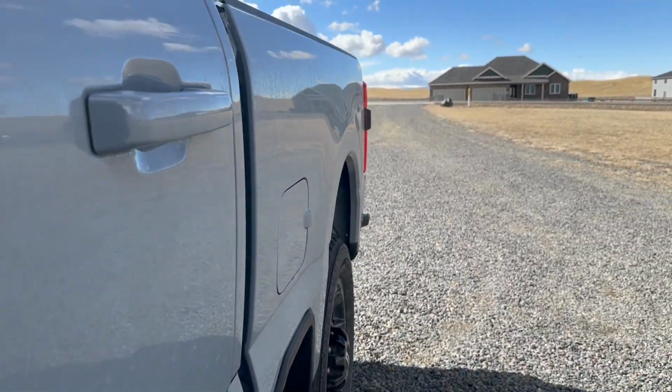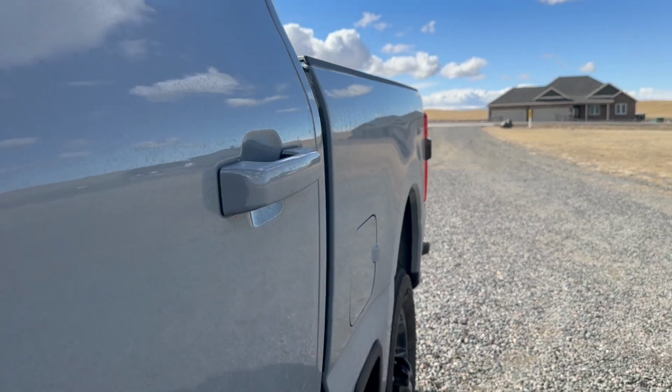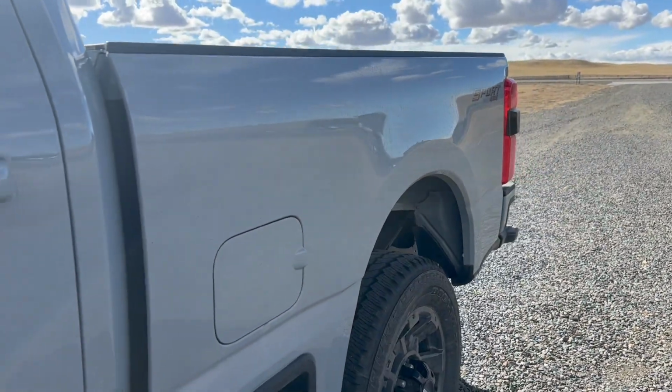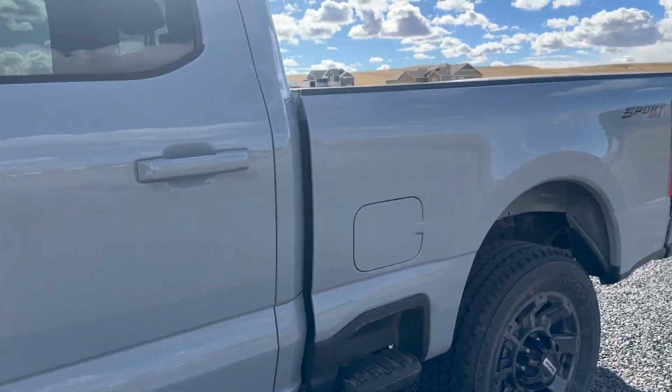And to be fair, this has kind of become what F250s are. They're just kind of boxy looking trucks. That's a part of the design. To me, I prefer some rounded off edges. I prefer seeing some fender flares, where we don't see that here, right? A very basic looking side profile on this particular truck.